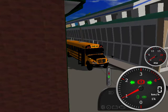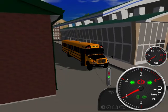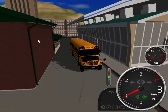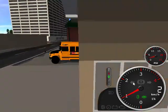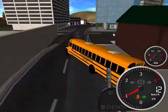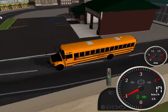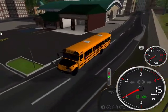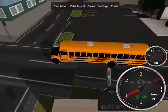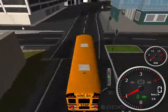Alright guys, we are back. I need to stop saying that so much. Alrighty. You know what that is, guys? Station 2, that's the fire station right there. And that's also a stop down there, which I completely missed. So I'm gonna have to go back to that.